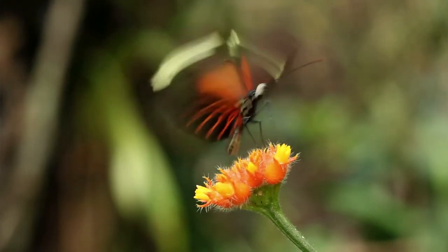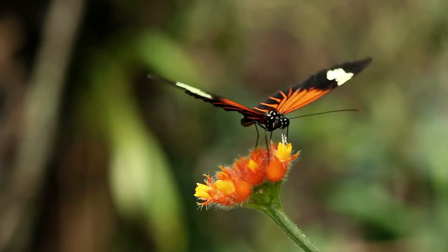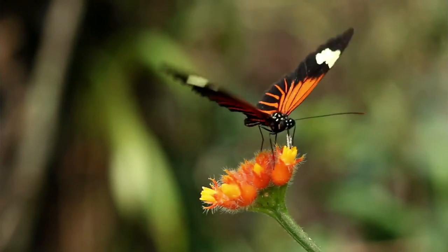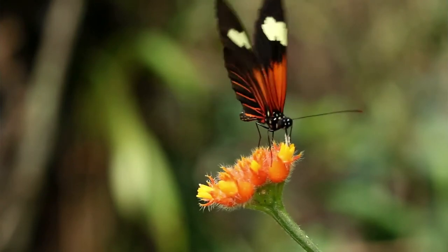And unlike the caterpillar stage, adult butterflies only eat liquid because it's hard for a butterfly to suck up leaves and solid food with their tongue.